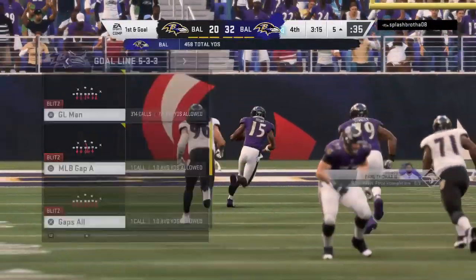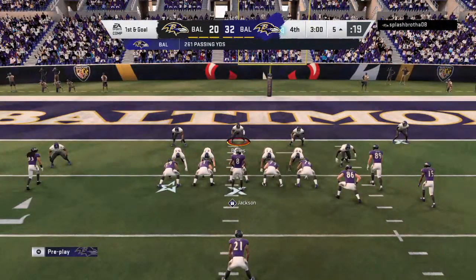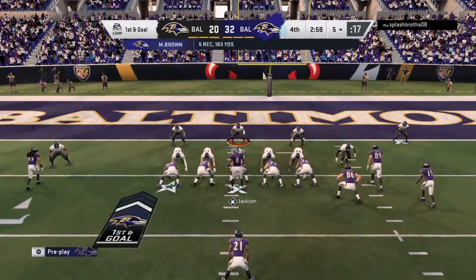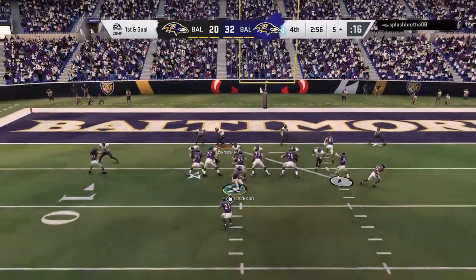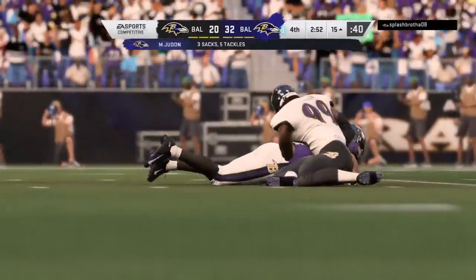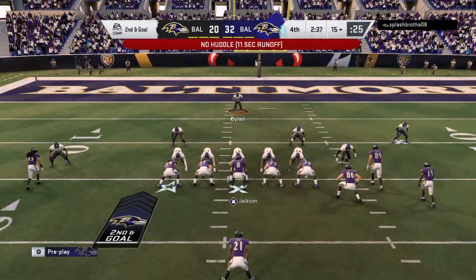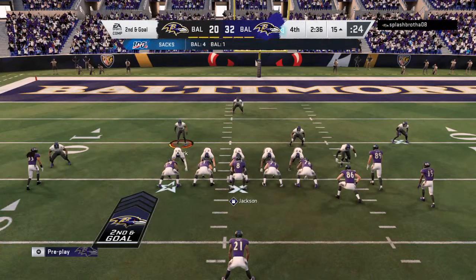Chewing up big yardage. Another nice gain there. This one goes for 20. 2 big plays in succession. Not sure this D knows what hit him, but now they got to get ready. It's 1st and goal. Here's Jackson to throw. Rush coming, and he's taken down. Matt Judon giving him once again his 3rd sack of the afternoon.